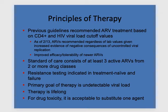Standard of care consists of at least 3 active antiretrovirals from 2 or more drug classes. It's very important that you have the different classes, which work on different targets in the virus, so that we decrease our chance of resistance developing. Resistance testing is indicated in treatment-naive patients and patients who fail treatment, because resistance can be developed, and you can have a patient, even if they're just being diagnosed with HIV, who has a resistant form of HIV towards certain antiretrovirals. Primary goal in therapy is an undetectable viral load. Therapy is going to be lifelong, and if patients develop drug toxicity, it is acceptable to substitute one agent for another one, but continue the other 2.